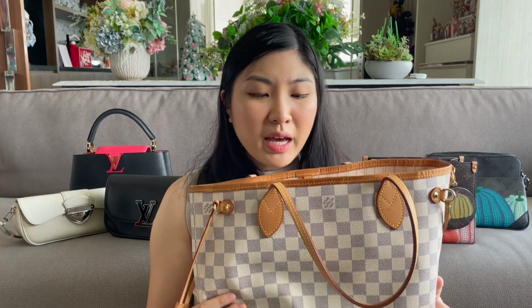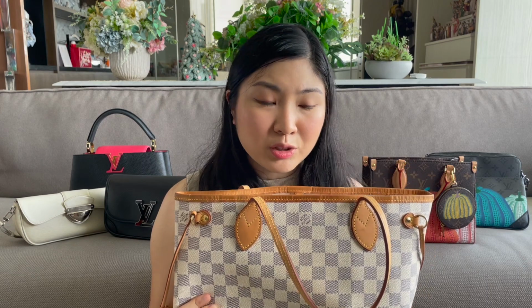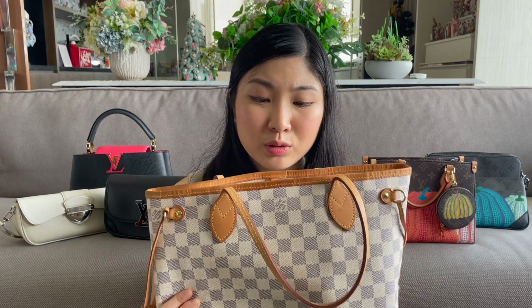And because of that, I just don't think this piece is necessarily worth it. I definitely think that you'd be better off buying this bag in the secondhand market. I do know that they added a pochette to the Louis Vuitton Neverfull, so my bag actually doesn't come with a pochette, but I don't think that justifies the huge price increase that was almost double what I paid for. Now, don't get me wrong, this is the perfect bag if you ever need anything to dump stuff in.